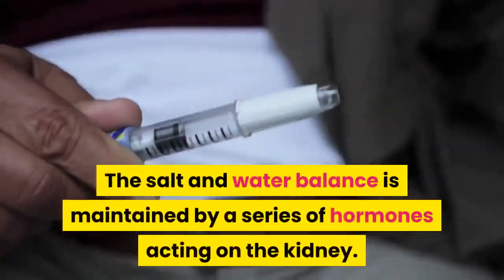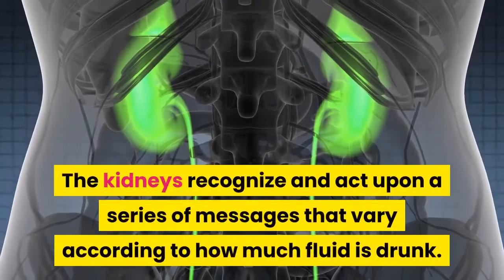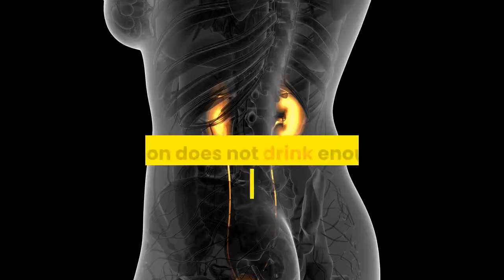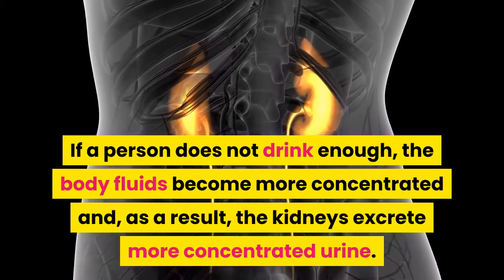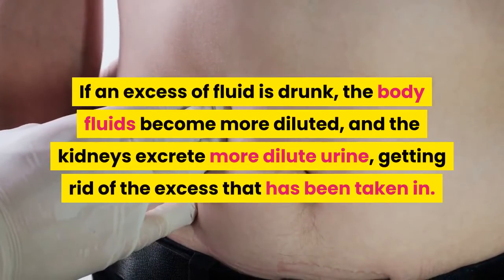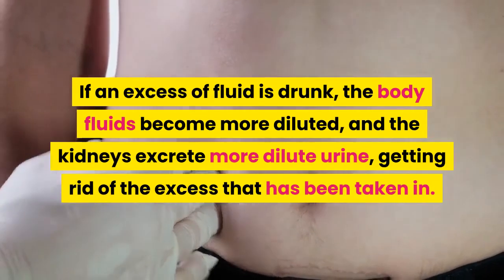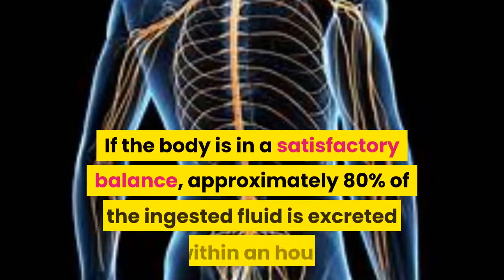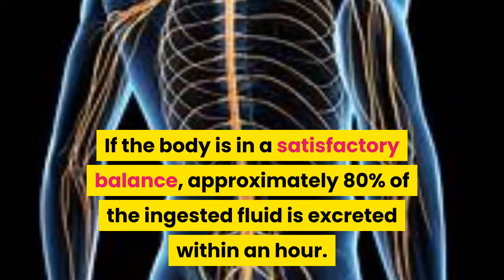The salt and water balance is maintained by a series of hormones acting on the kidney. The kidneys recognize and act upon a series of messages that vary according to how much fluid is drunk. If a person does not drink enough, the body fluids become more concentrated and, as a result, the kidneys excrete more concentrated urine. If an excess of fluid is drunk, the body fluids become more diluted, and the kidneys excrete more dilute urine, getting rid of the excess that has been taken in. These mechanisms are very efficient. If the body is in a satisfactory balance, approximately 80% of the ingested fluid is excreted within an hour.